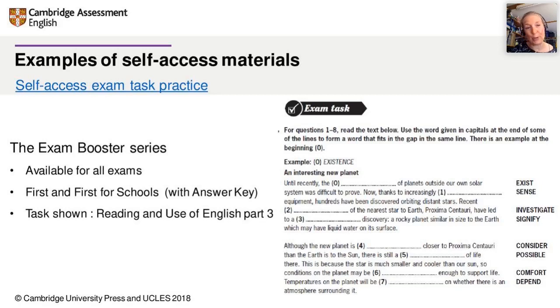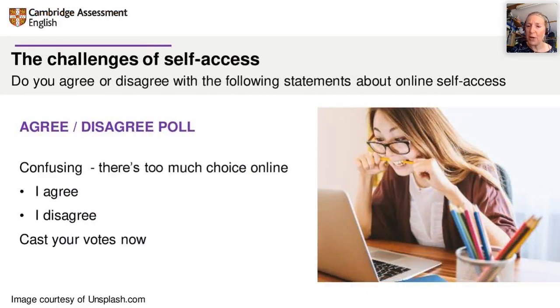Also, and I've noticed a number of you talk about this now since I've mentioned it, we also have self-access exam task practice. Now, this is an example that's come from the Exam Booster series from CEP, Cambridge Exams Publishing. And this is a series that's available for all exams. But for this example, we're looking at First and First for Schools, and it has an answer key provided. And this task is the Reading and Use of English part 3. So we've got exam practice. It doesn't have that element of feedback that you might have if it's a print product. So thinking about what Exam Boosters are, incredibly useful, I notice. Yes, there are. So very good.